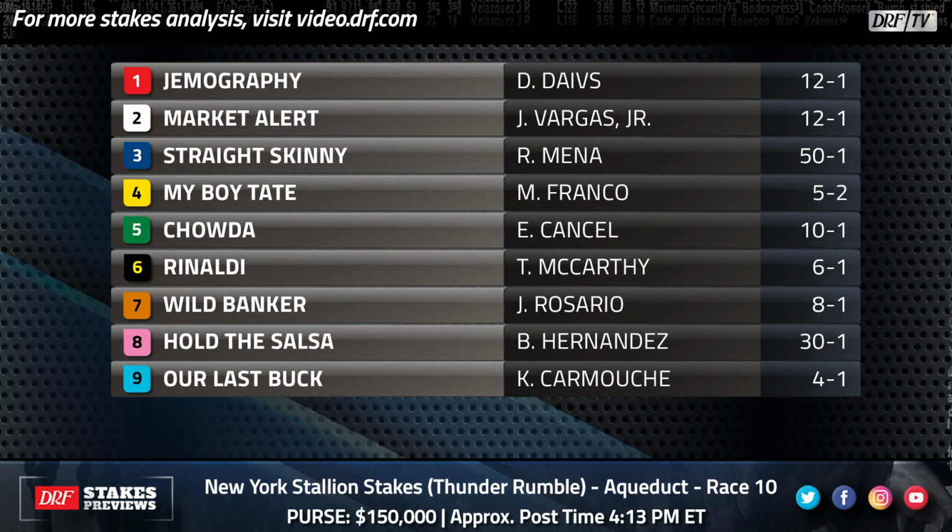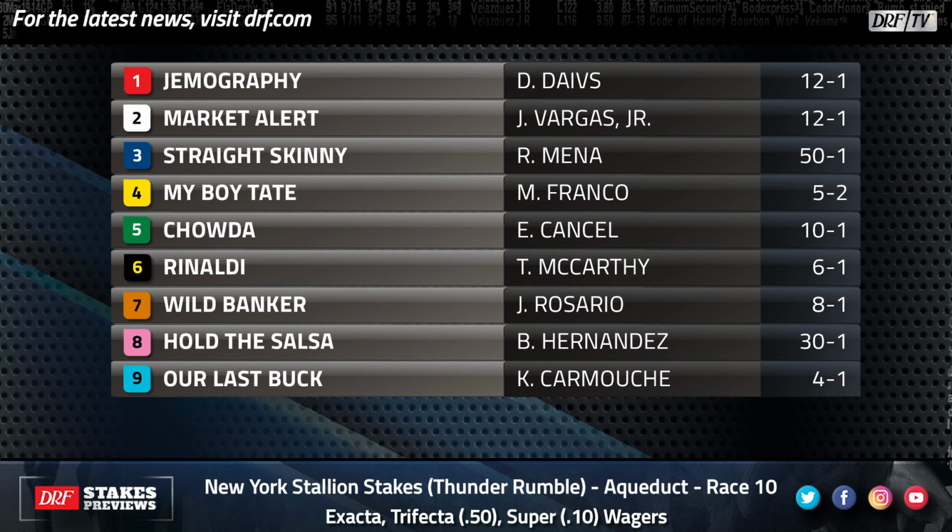I thought he ran really well at Saratoga two starts back over this distance. I liked his return from the layoff in the Morrissey over that sloppy track as well. He was in great form over this track before he missed all that time. I just think he's a real threat to bounce back here. And if he's going to be around that 4-1, I think that's a fair price.